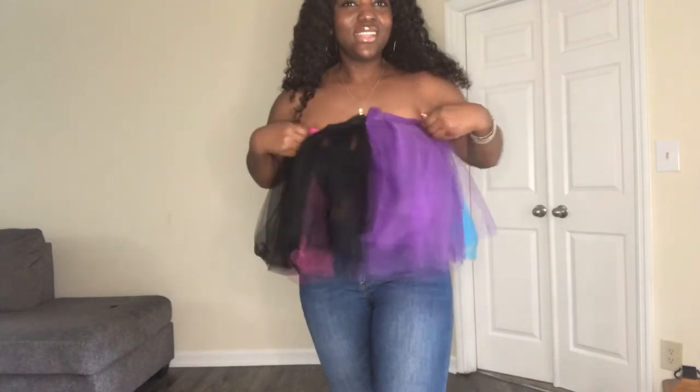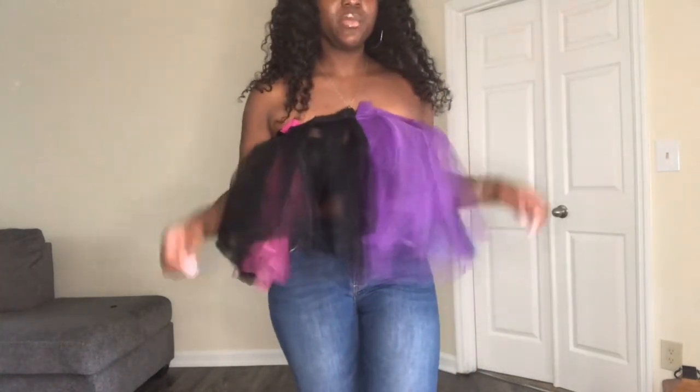This next outfit, I couldn't decide which shoes I wanted to try. I'm going to show you both shoes, but right now I have on a black pair of open toe shoes with it. And let me come closer. I actually made this little tutu last year, 2019, I made this tutu, and I'm going to post the picture.